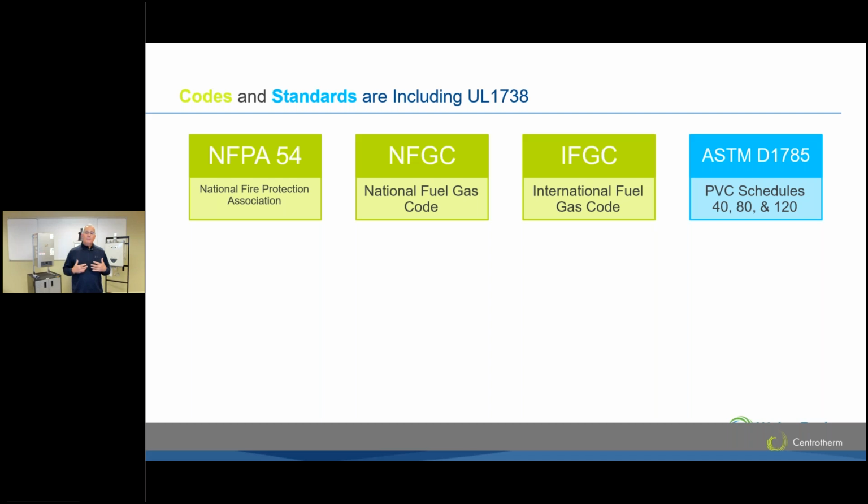And also, part of our job is we talk to code officials. Code officials invite us in to train them on new products that manufacturers put out because they want to know how to inspect it properly. And yeah, I met with the code officials here.